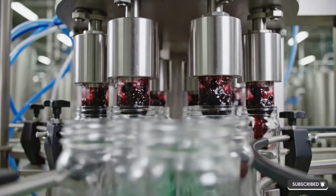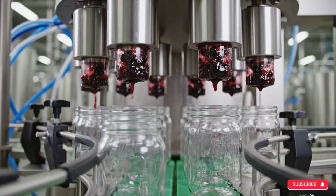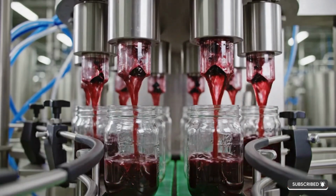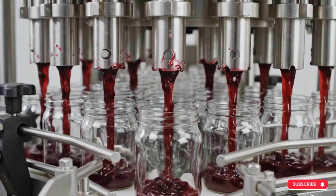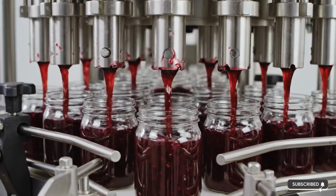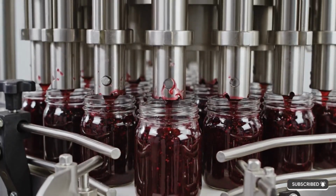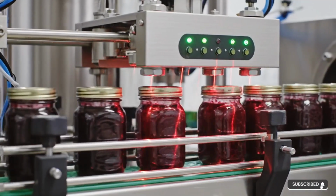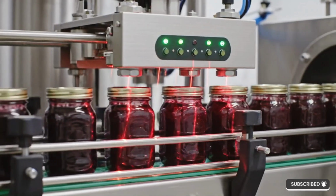Containers align as blueberry jam prepares to meet the jar. Measured precision delivers blueberry jam into its final container. Consistency defines the standard of every blueberry jam jar.